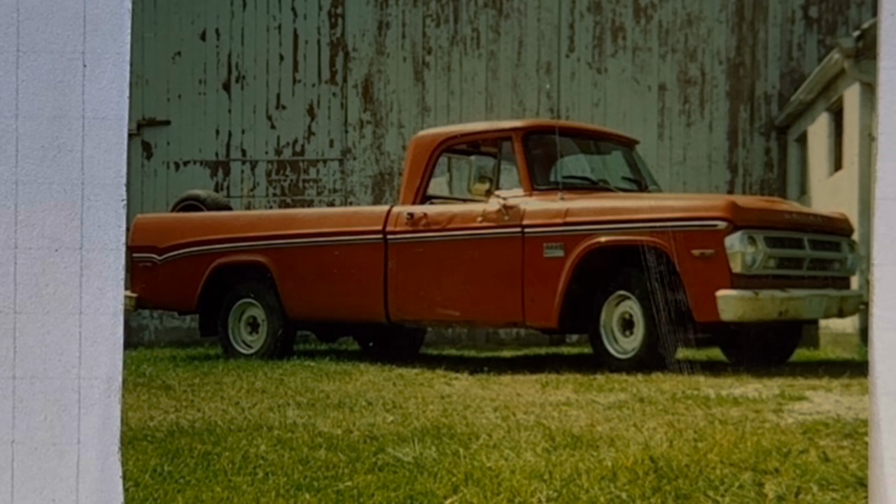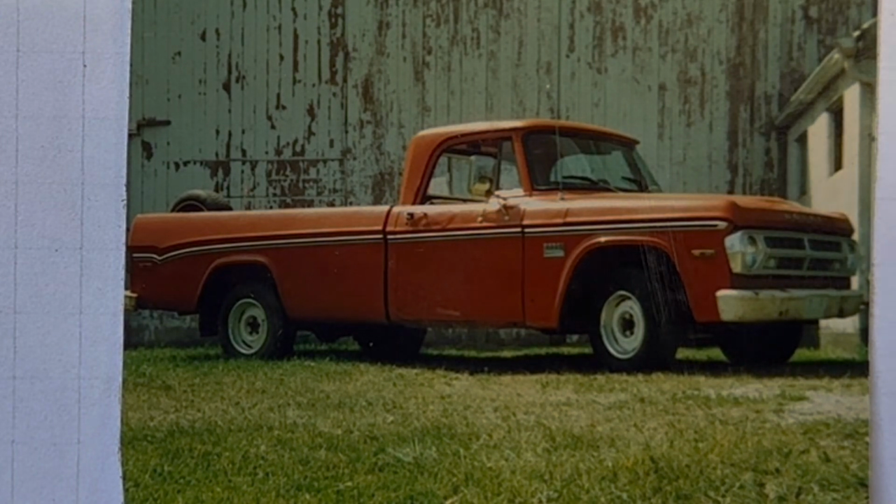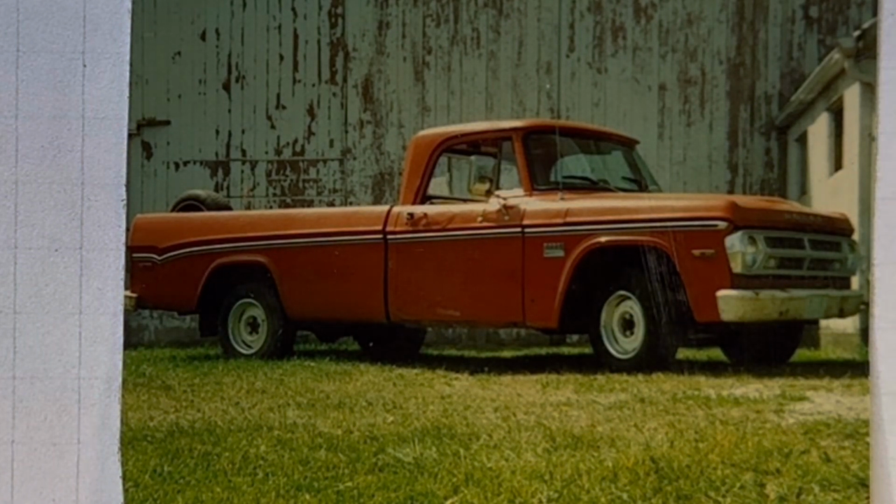318, 2-barrel, with a 4 on the floor, essentially a 3 on the floor, because first was a creeper granny gear that you didn't use, other than if you wanted to pull some stumps. And she topped out at 62 miles an hour, and I put a No Fear sticker in the back window, and that was my high school truck when I turned 16.